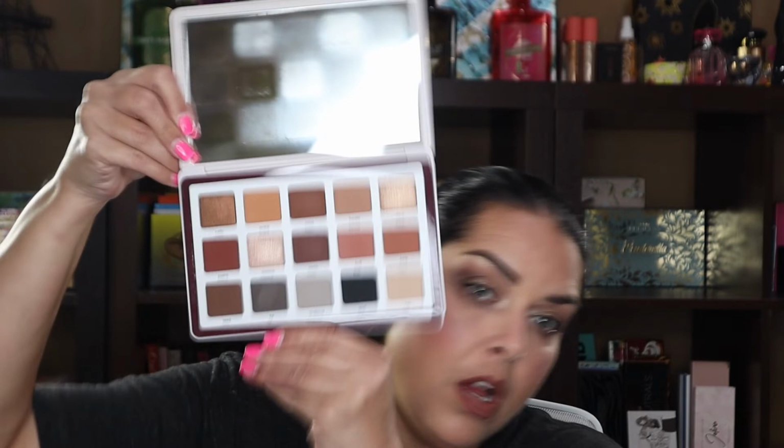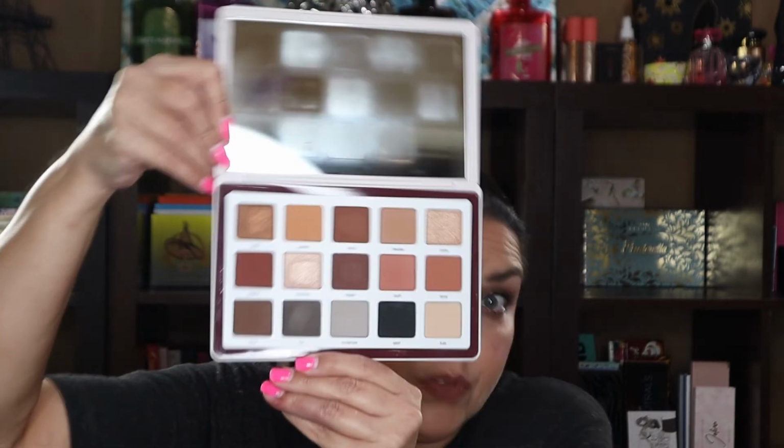Okay, then I have her main neutral palette. This is the Biba palette. I do like this. I do. It's a little bit more warm than I tend to reach for, though. So, honestly, I don't reach for it. It's beautiful. Exceptional quality. But I'm going to let it go. Wow, I can't believe I'm letting Natasha Denona palettes go. That's cray cray.